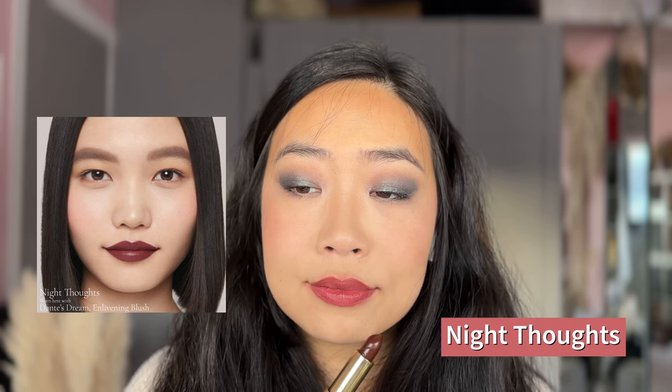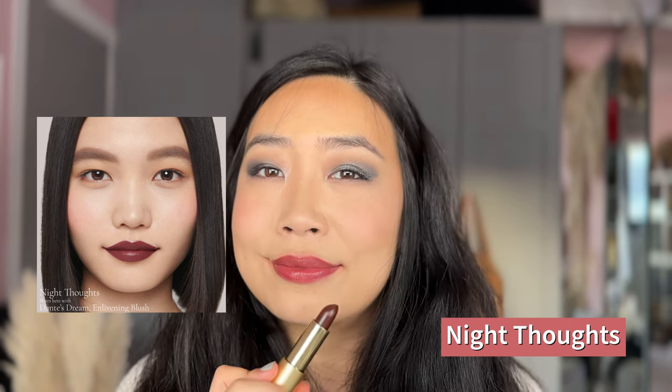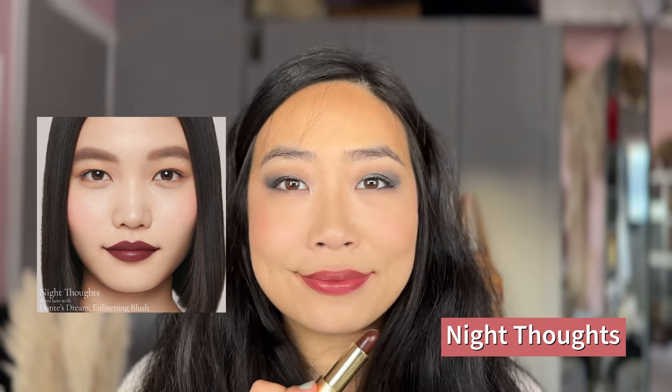This is Velvet Decade completely mixed in together with a balm, and this is what it looks like on my lips. You can see Velvet Decade sheer down, which has a touch more purple when you compare it to Meet Me in Berlin, but very similar. Night Thoughts. A creme de cassis tone. It's an essential black cherry hue that suits all skin tones.